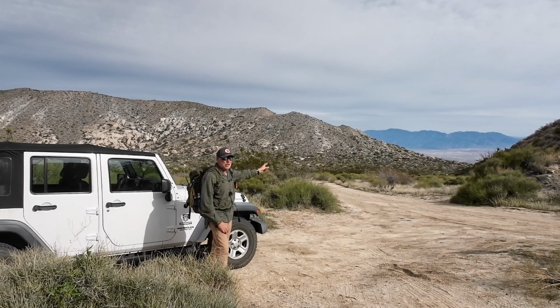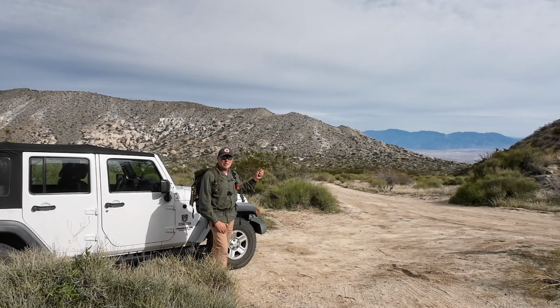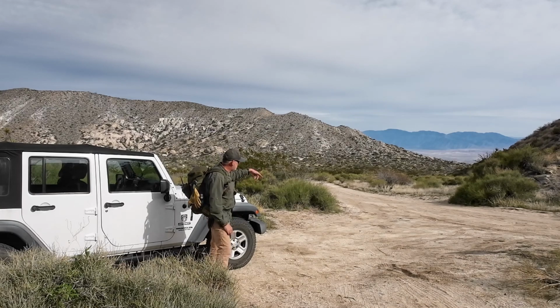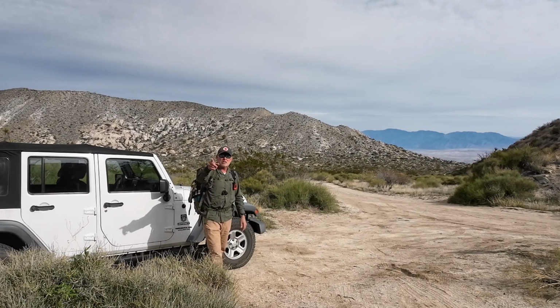I drove actually past the turnoff to the trailhead here. Had to back up a little bit, that was fun. Then I made it, this road here was actually pretty nice. So I made it up to here. It looks like it continues up this way.